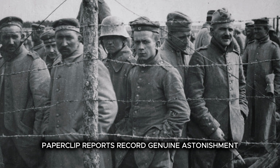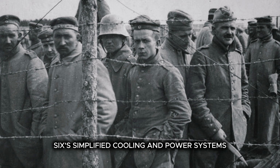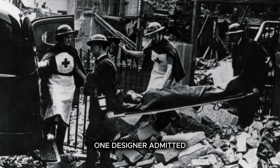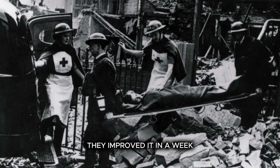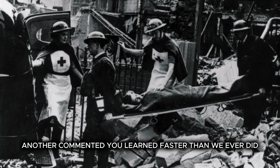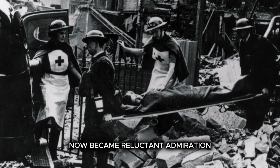Paperclip reports record genuine astonishment when Germans examined the M26's simplified cooling and power systems. One designer admitted, "We spent months reducing drag in fan housings. They improved it in a week," another commented. "You learned faster than we ever did." What had begun as defeat now became reluctant admiration.